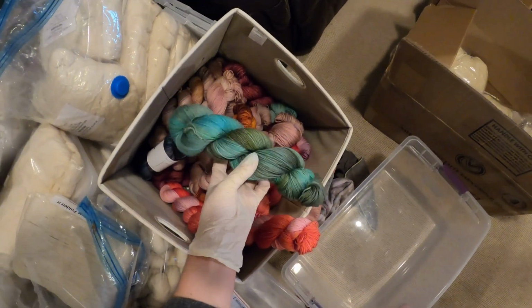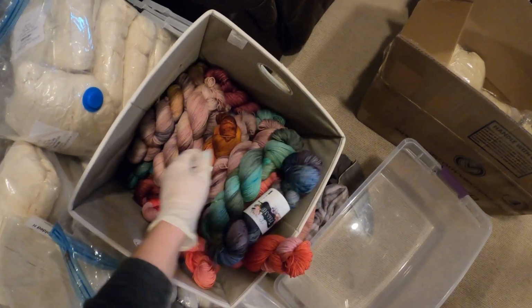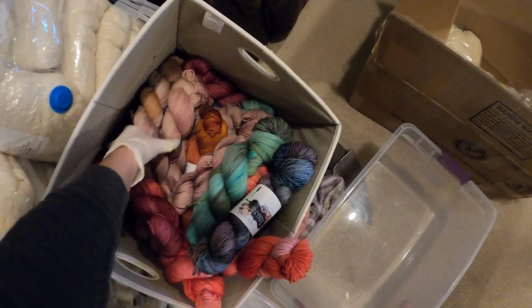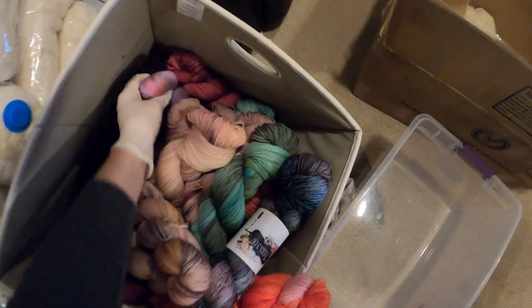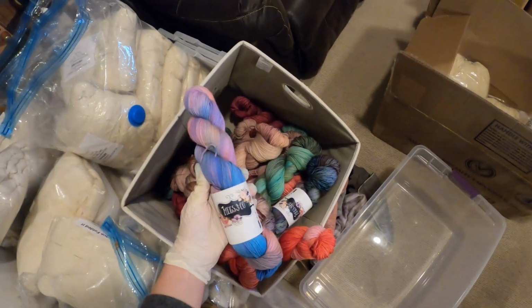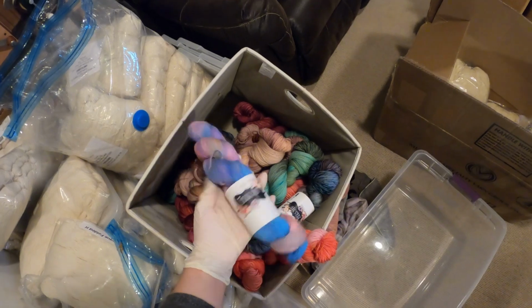Ooh, this one's too. And it's fun because they kind of follow some of the colors that I have been dyeing. Oh, look at this one. All right, I might be stealing that one for myself.